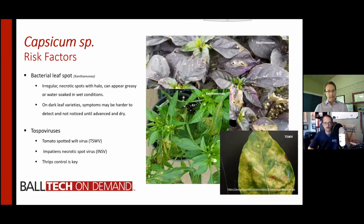What's it look like? Well, it can depend on what your pepper looks like. You can see here, I have a couple of pictures for those that are watching the slideshow. On a green leaf pepper, bacterial leaf spot may actually start out as a black, greasy, or oily, or water-soaked appearance.